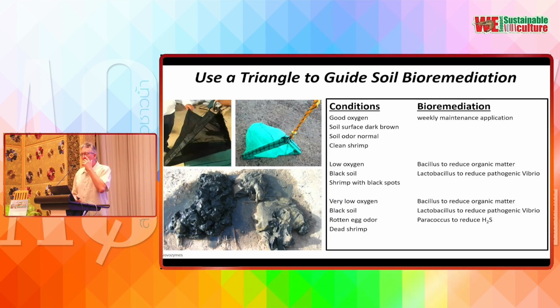Now, a lot of the farmers I work with in Latin America use this tool. It's called a triangle. And it has basically a metal frame. You can see the metal frame right here that's triangle shaped. And then behind the triangle, they add a net. And they attach a rope, and they throw the triangle out into the pond. And it goes down to the pond bottom, and they pull it back in.